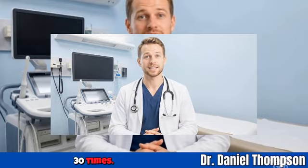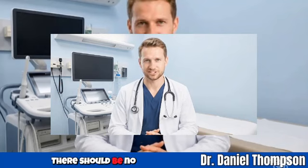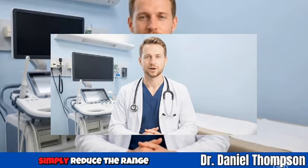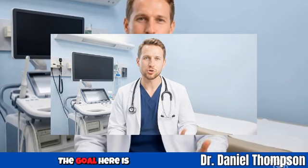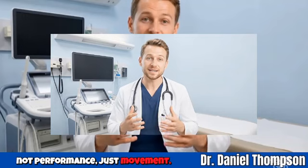Do this 20 to 30 times. Keep the movement slow and controlled. Keep your heels on the ground. There should be no pain. If you feel discomfort, simply reduce the range of motion. The goal here is gentle activation, not strain, not performance, just movement.